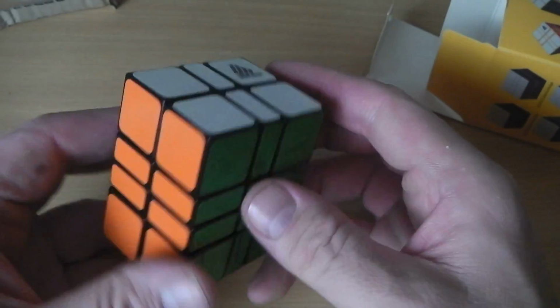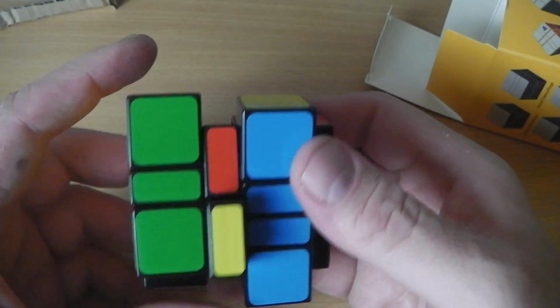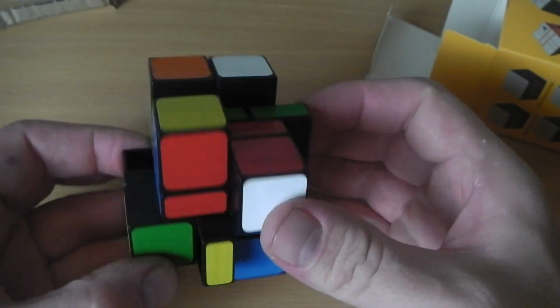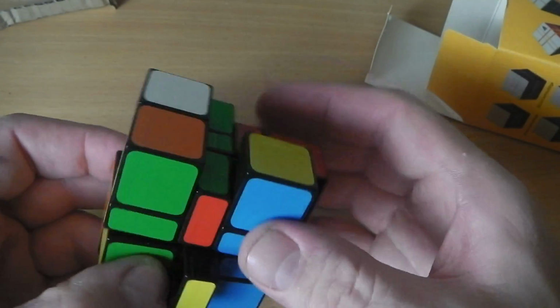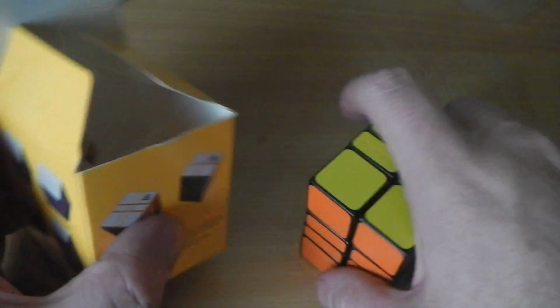One of the Witch Eden camouflage cubes. This is the 2x3x4 version. Very difficult puzzles these, until you understand what you're dealing with. They're really not as easy as you might think, and obviously you can see these turn in that weird offset way, as all camouflage cubes do, and shapeshift quite wildly and get very bandaged, which is where the difficulty comes in.